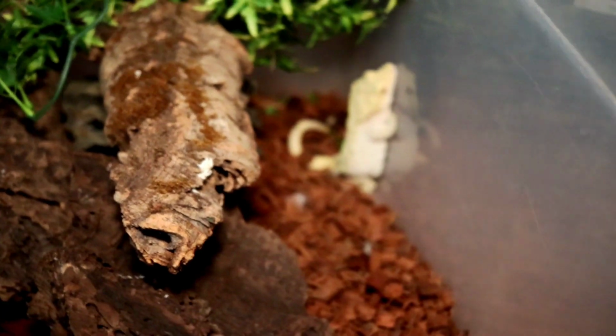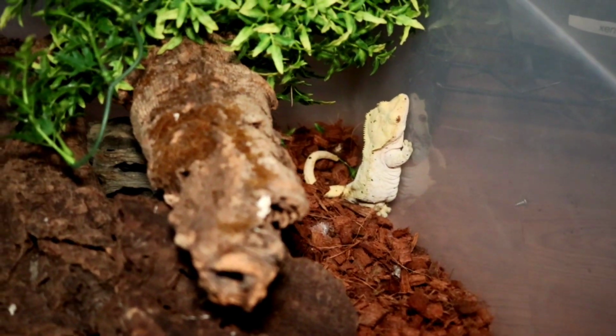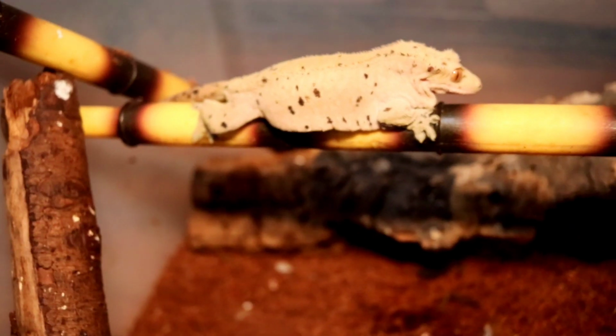Personality of a Crested Gecko is pretty swell. I gotta say, it's a pretty good temperament. As babies, they can be a little skittish and a little jumpy, but as soon as they grow into adults, there's really no problem.